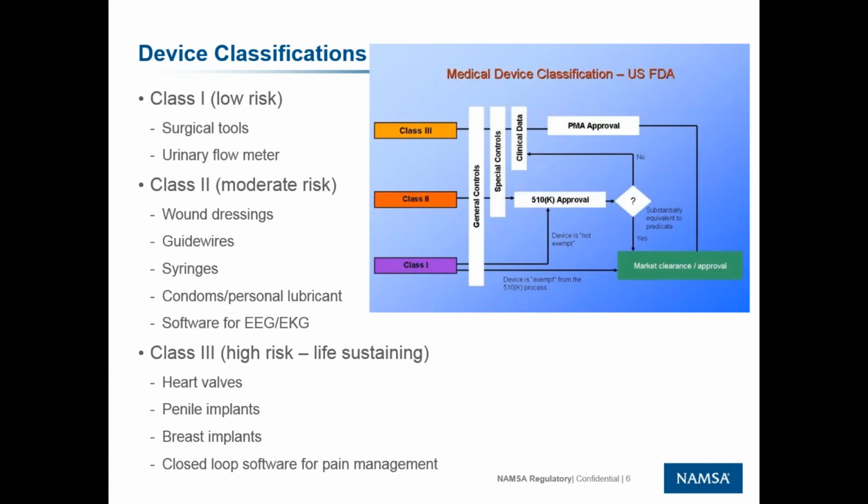All right. In the US, device classifications are broken down into 3 classifications. You have your class 1 low-risk devices, which are your surgical tools, things that you see in your doctor's office, things like that. Your class 2, which are moderate-risk devices. Again, those would be like your wound dressings, guide wires, things that aren't going to cause great harm to people. And then your class 3 devices, these are your high risk, your life-sustaining, your organ-sustaining devices. This is your heart valves, your permanent implants, and things that are risky like closed-loop software for pain management.